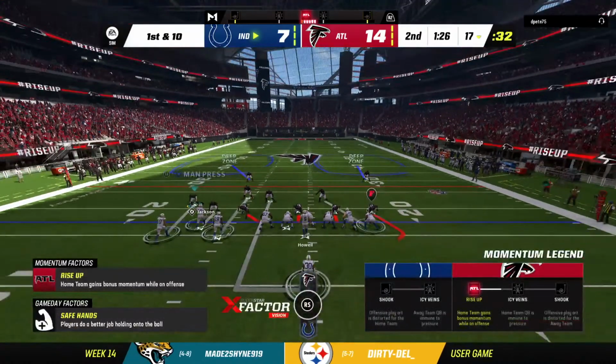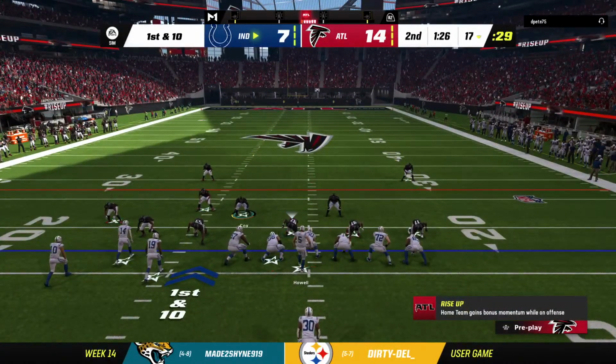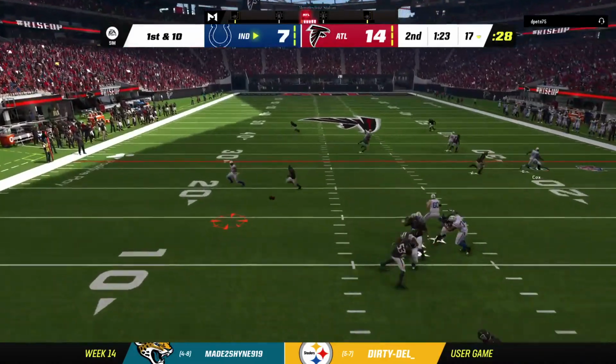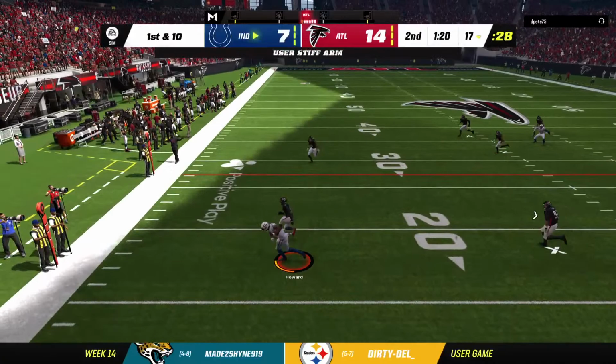The Colts come to the line ready to start their next drive. And Charles, we'll see what they can do here. Not a ton of time left, but enough certainly to get points out of this drive, and they need them right now because they're trailing.